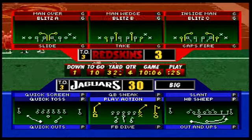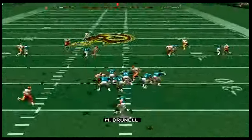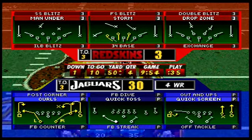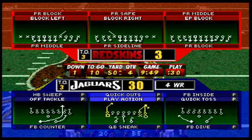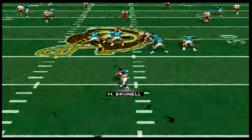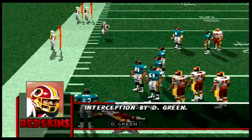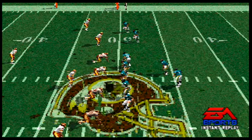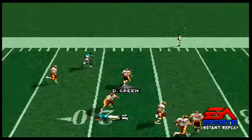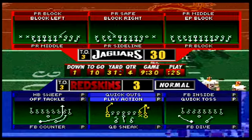That brings up first and 10 from their own 32. Brown with an 18-yard gain on the pass. Green with the interception. That brings up first and 10 from the 31.